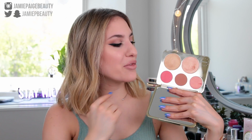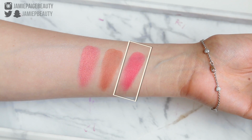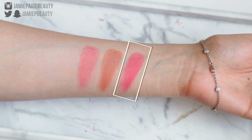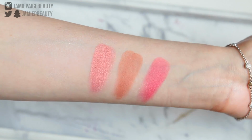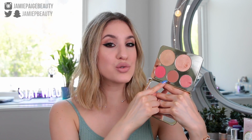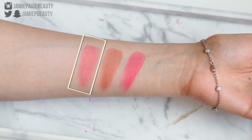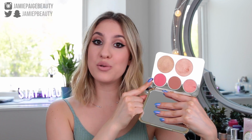So like I said, there are 3 blushes in here and each of them have a different texture. So this one over here called Pamplemousse, really, really beautiful bright coral shade, and this is in a satin texture. So this has a little bit of a sheen to it. It's not completely matte, whereas this one in the center called Amaretto, which is more of a neutral blush, is completely matte. And then at the end, you have Rosé Spritz, which is more of a shimmery blush topper. So you could either apply this, let's say, on top of Pamplemousse if you want a little bit of a sheen, or you could apply it by itself.